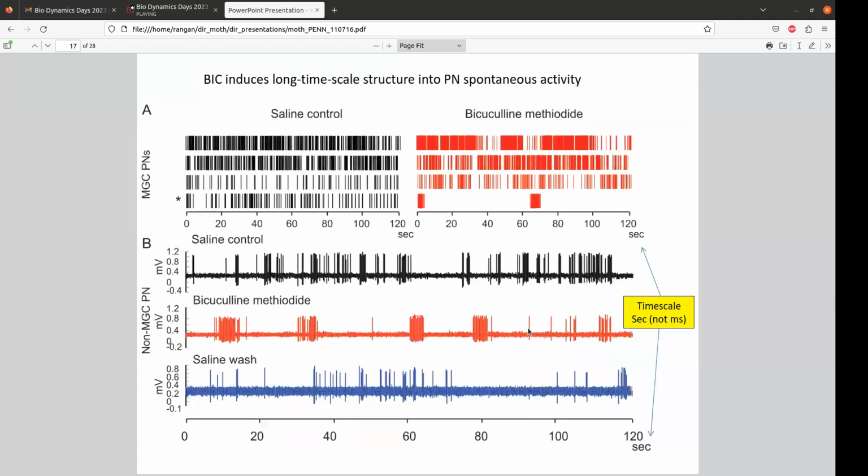And here, this is the interesting one. Well, they're both interesting for different reasons, but this is the one that I just mentioned, which is very peculiar, which is that when you apply bicuculine to the antennal lobe, you'll see there are some projection neurons and some glomeruli that fire a lot, and then a little, and then a lot, and then a little, even in background. And there are others which fire for 1 or 2 seconds very vigorously and then shut off, and then fire again and then shut off.